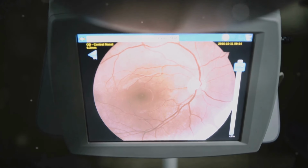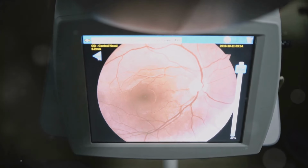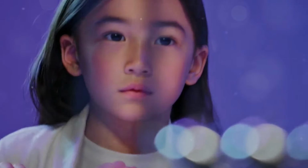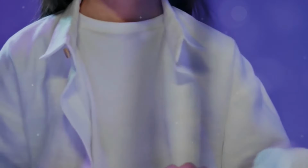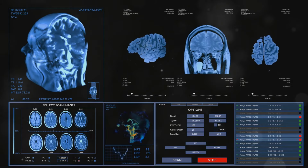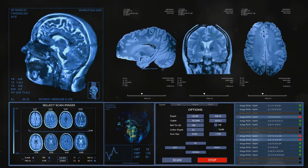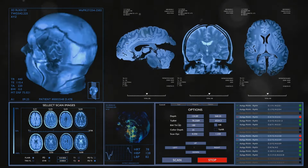There are no photoreceptor cells in the blind spot, meaning we cannot see anything that falls on this area. This absence of photoreceptors creates a gap in our vision. You might be wondering why we don't constantly notice a gap in our vision. It's a curious phenomenon that we rarely think about. The answer lies in the remarkable ability of our brain to compensate. Our brain is constantly working to ensure we have a complete visual experience.